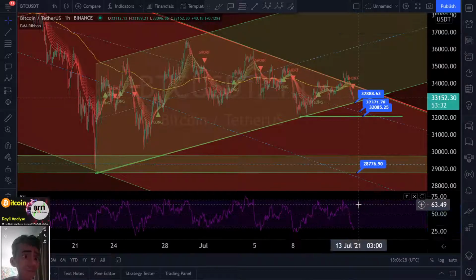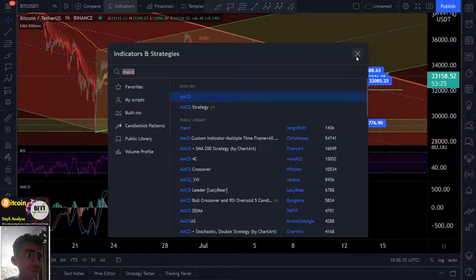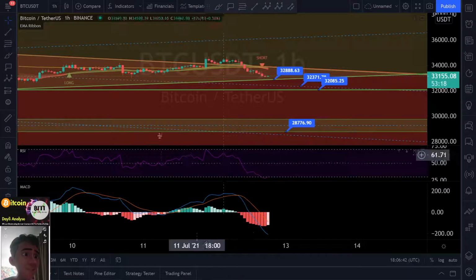But okay, this is the thing about the 1 hour time frame. Let's check the MACD on the 1 hour time frame. And here we are. Here's the MACD. On the 1 hour, we are extreme bearish. We are seeing red candles here, blue line under the brown line. Okay, this is not looking nice.